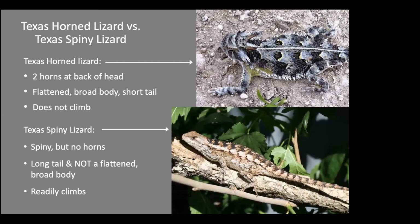and again, they're pretty much eradicated from the Blackland. But a Texas spiny lizard doesn't have horns at the back of the head. They do have spines, but no horns. They have a long tail. They don't have a flattened body. They have a kind of a long body, and they readily climb. That's their MO. Their job is to climb up in trees and ambush insects.